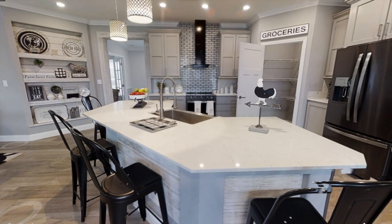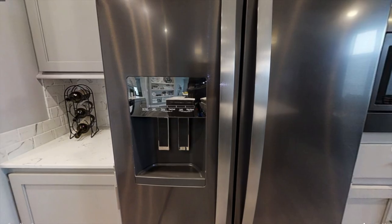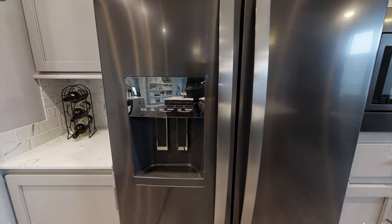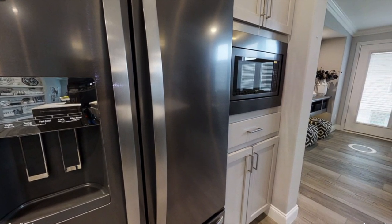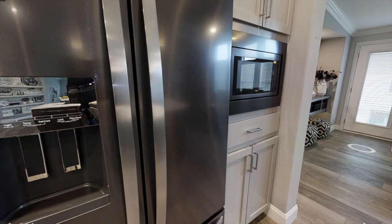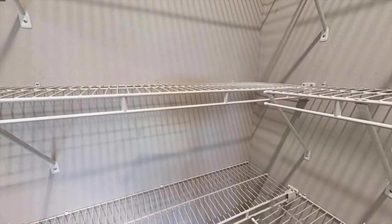So entering the kitchen, we have a huge curved kitchen island, and plus you can put around 4 or 5 bar stools right behind there to eat at. So over here we have a 3-door stainless steel fridge along with a stainless steel microwave on the right. You're also getting a nice size walk-in pantry as well.